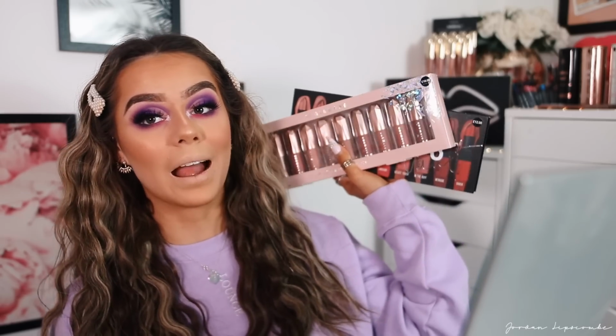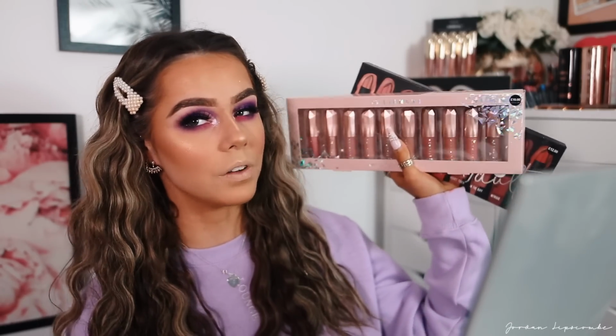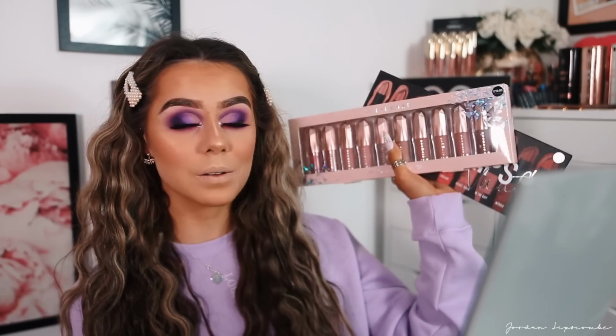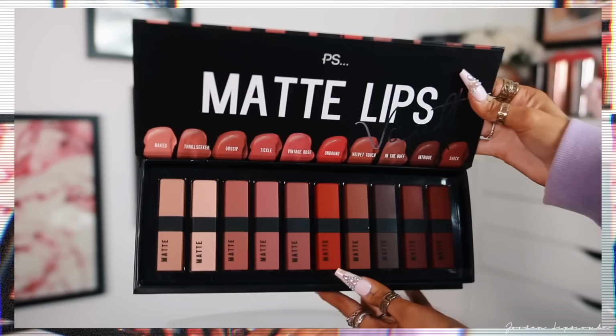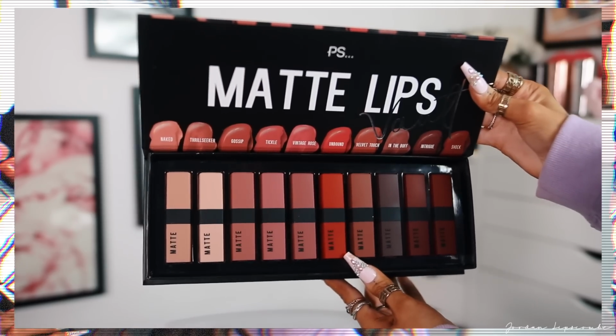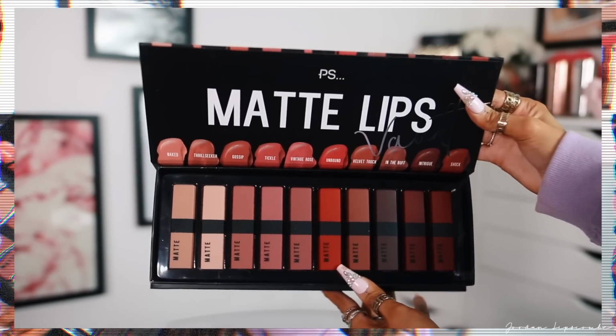Let's move on to the final thing, lips. I have so many lip colors to choose from because I picked up these lip vaults. These are from Primark, guys, and I have to say, these would make fab Christmas presents, first of all, and they're such a good price. I'm just shook. So let's start with the matte lip vault. This was £12. Inside you get 10 lipsticks that range from nudes, pinks, reds, brownie, purpley colors. Look at that.